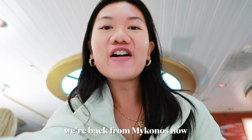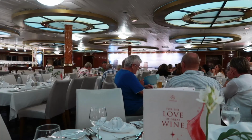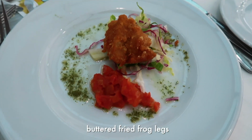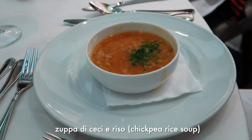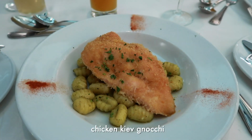We're back from Mykonos now and we're back on the cruise. Tonight we're trying an à la carte restaurant for dinner. For the main, I got a chicken cutlet and gnocchi.